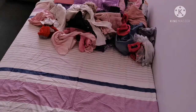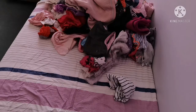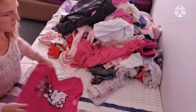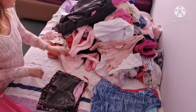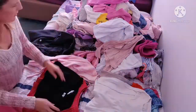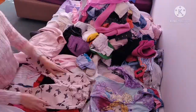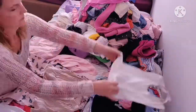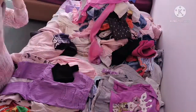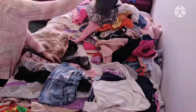So the first thing I do is put everything on the bed, all of her clothes, all of her folded clothes, all of her hanging up clothes, everything. Then I sort bottoms with bottoms, tops with tops. I don't have much space to do any more than that. So as I've got more space, I will be separating the long sleeves from the short sleeves and the skirts from the long pants and things like that. But for now, just sorting the tops with the tops and the bottoms with the bottoms.